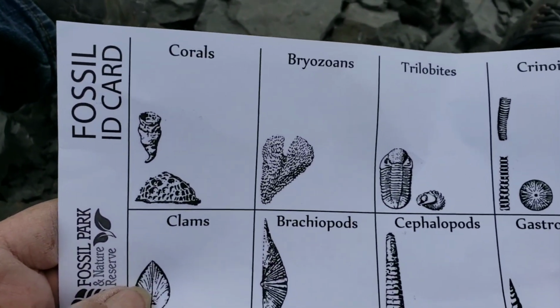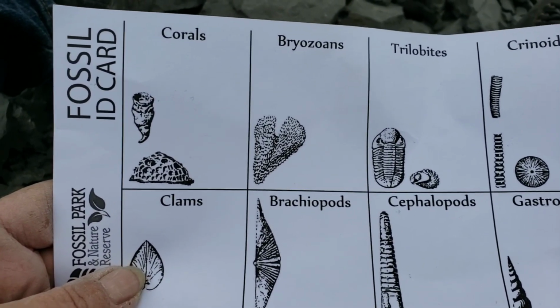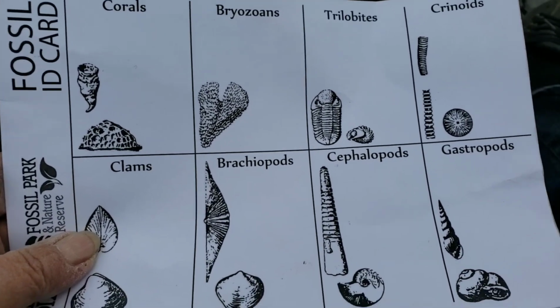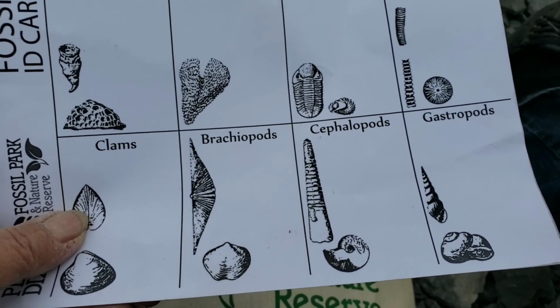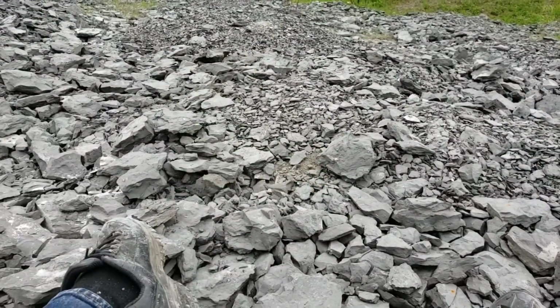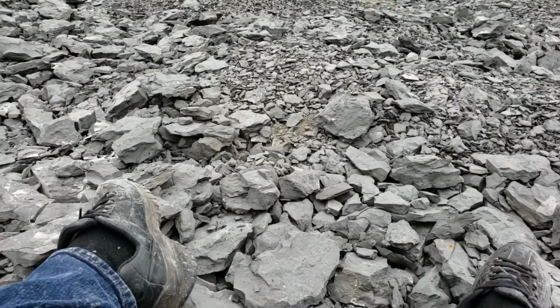So there's horn corals, which is what I'm finding most of. Bryozoans, trilobites, crinoids, clams, brachiopods, cephalopods, which I haven't found any of those yet, gastropods. The number one rule, do not lay your fossil down once you find one. You'll never find it again.